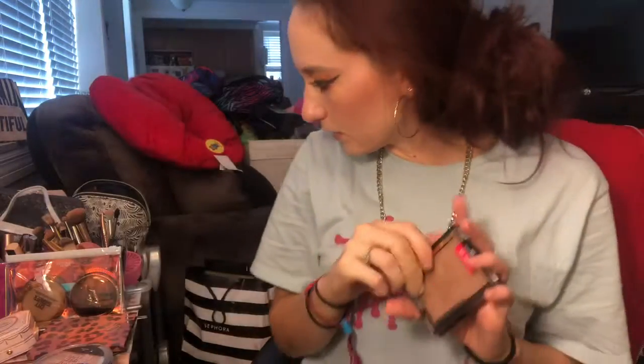Apparently like 50 things. Then I got this bronzer. Sunset Striptease is the shade from Wet n Wild.